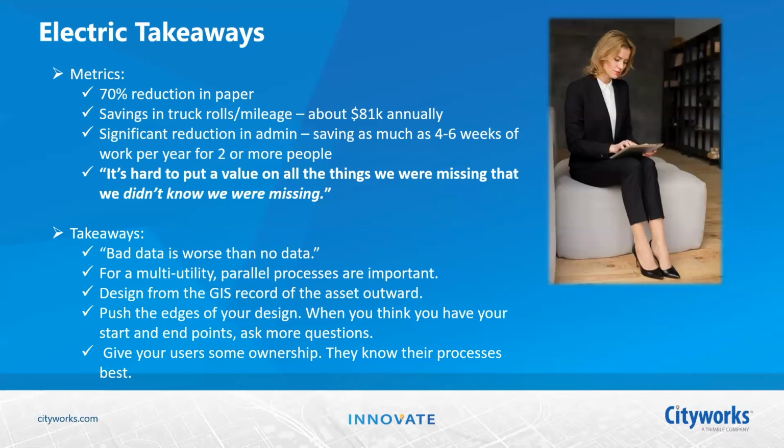Another lesson learned for us is that for a multi-utility, parallel processes are really important. So if something is done one way by one division in distribution, for example, it should be done in a similar way by another division whenever you can. Now, obviously electric, gas, and water, wastewater have very different processes, and you have to design for each. But if you have, for example, a Tennessee One Call and you have somebody in one division show someone in another division what they do, you want to make sure that there's not a miscommunication that results in incorrect work processes.